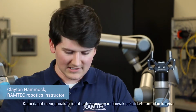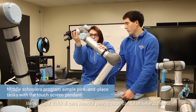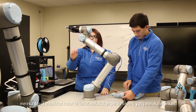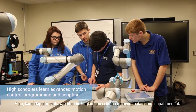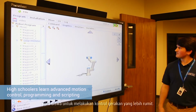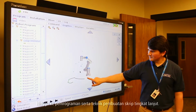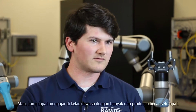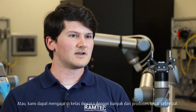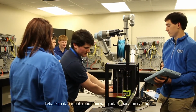We can use the robot to teach many different skill sets because it's like peeling an onion. We can put it down, bring it to some fifth graders, and they can start programming, and within a few minutes they can have the robot doing exactly what they told it to. Or we can bring it into a high school setting and have the high schoolers doing some more advanced motion controls, and we can teach basic robot coordinate systems all the way up to advanced programming and scripting techniques. Or we can teach it in the adult classroom with many of our local large manufacturers, and it's really easy to do with the Universal as opposed to some of the other robots on the market right now.